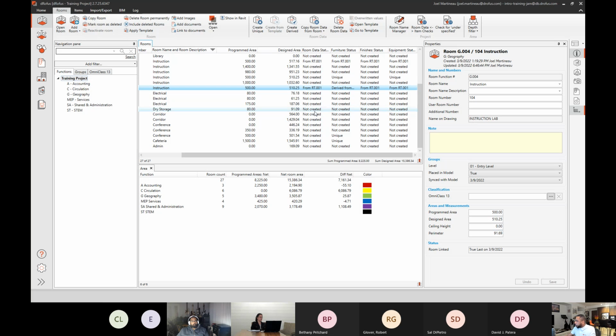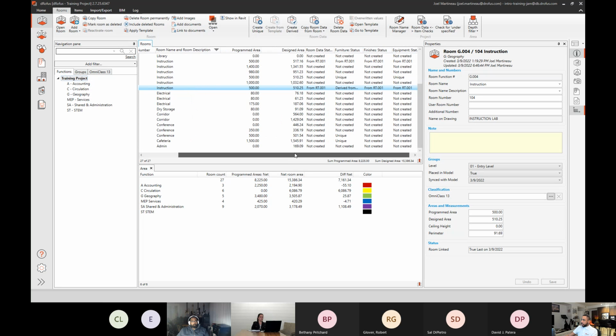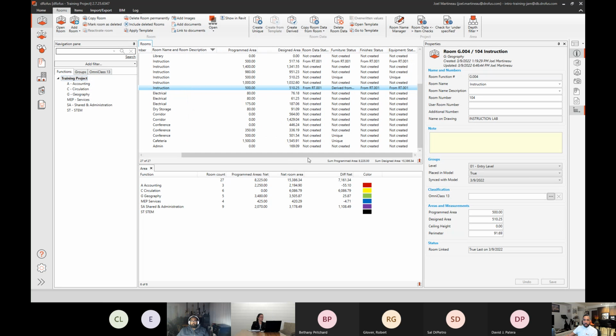There may be something just on the permissions of this, but again, by using that derived versus the templates, it allows us to adjust and change certain things based on the specific requirements of that room while maintaining all the other information. I've been doing a lot of talking, so I want to pause. Are there any questions or comments on anything that I've been discussing so far?